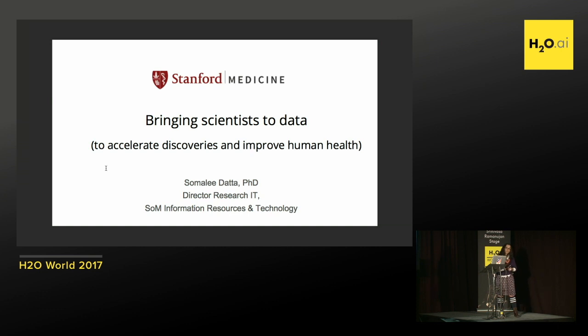So I work at Stanford University, and my team is responsible for building and managing Stanford's clinical data warehouse. Stanford has a couple of different hospitals. It has an adult hospital, which is known as Stanford Healthcare, and a children's hospital, better known as Lucile Packard Children's Hospital. So the clinical data warehouse receives data from both the hospitals, and the data warehouse also has data from your biobank, other large-scale data studies that are happening at Stanford. So it's one clinical data warehouse for the entire Stanford.